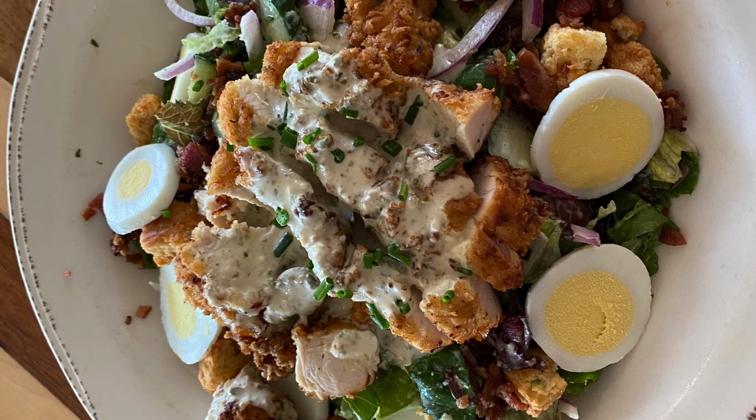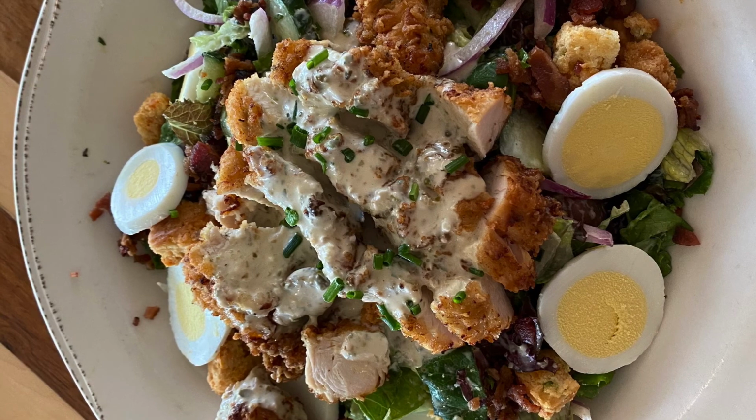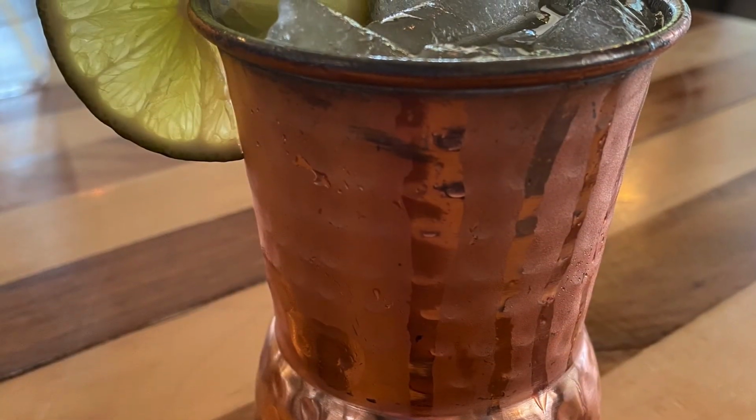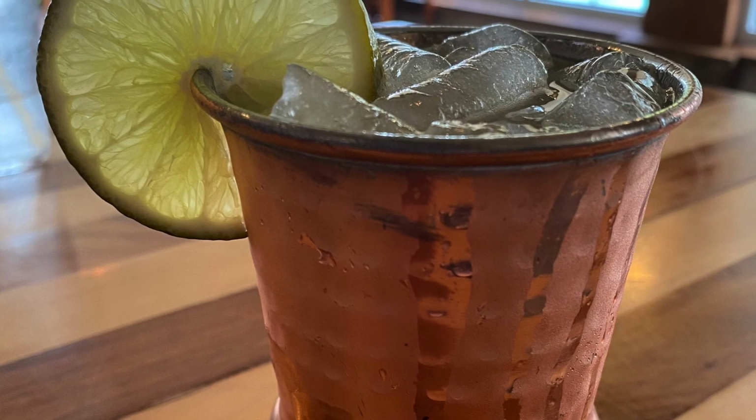Homecoming is known for its fried chicken, and this chicken salad did not disappoint. I had a moonshine mule, which was very refreshing after a long day of travel.